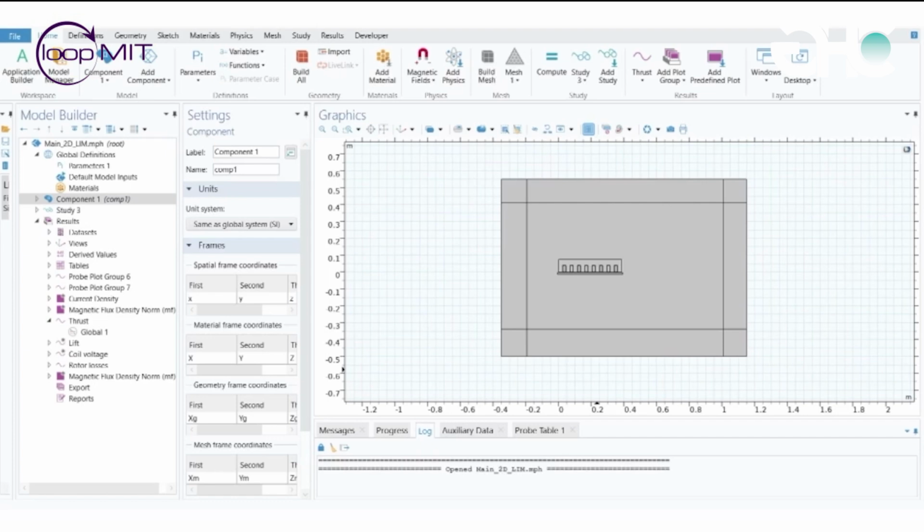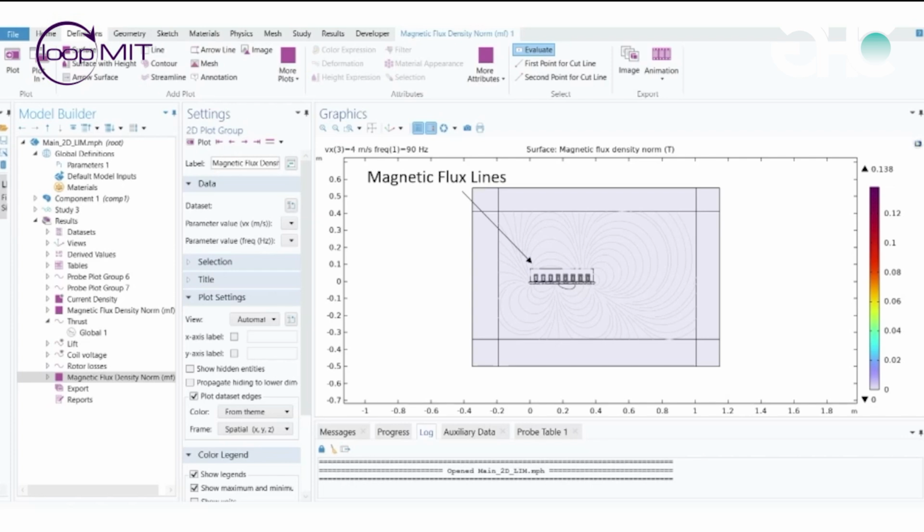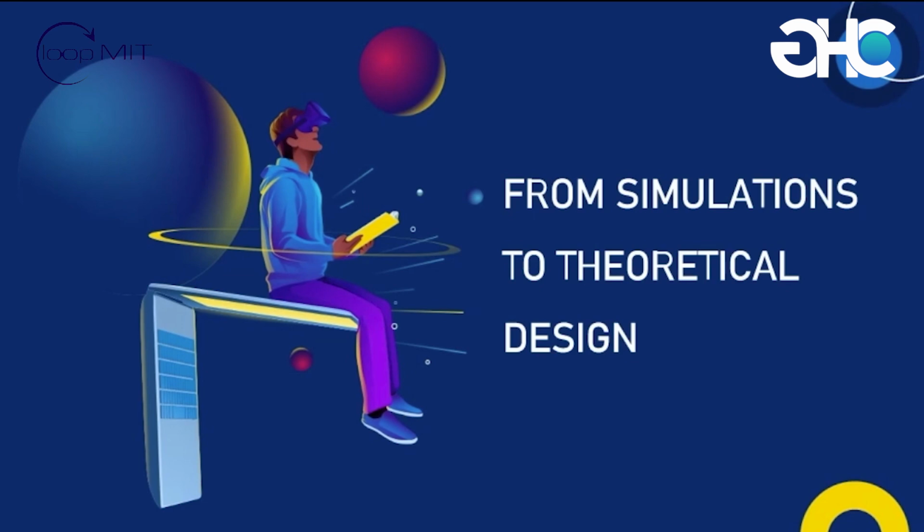Transitioning to our second simulation, we maintain the focus on precision. The 9-slot linear induction motor simulation employs the same core material, electrical steel. Through this simulation, we explore the magnetic flux distribution in a contextually different structure. The magnetic flux visualization for the 9-slot LIM reveals a nuanced difference, showcasing a reduced density of flux lines compared to the 24-slot counterpart. This insight is pivotal in tailoring the design of LIMs for specific applications and performance requirements.